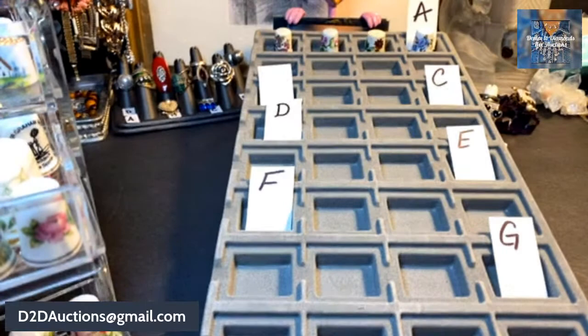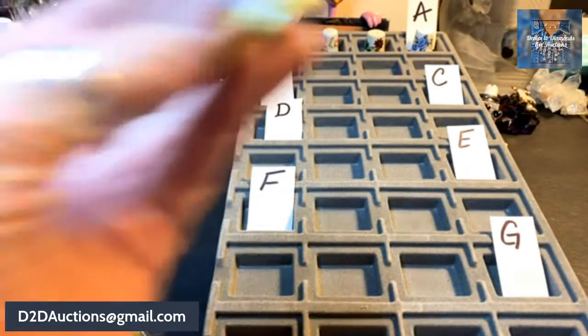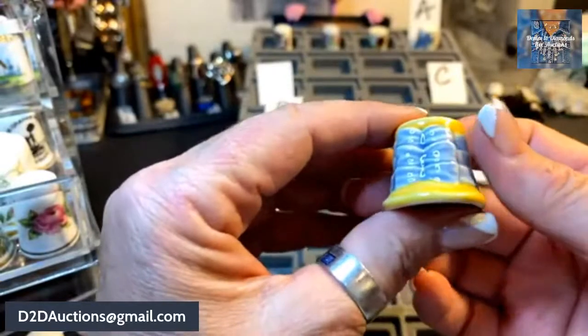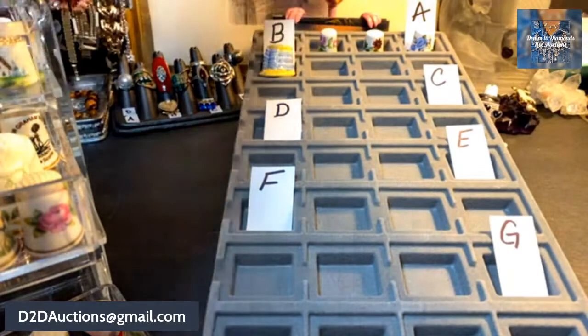Here's a cute little one. This is just a basic hat. This one just has an emblem on there. It says Made in Japan. Look how cute is that. We're going to put that one on B1. $5, buy it now.